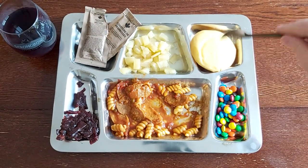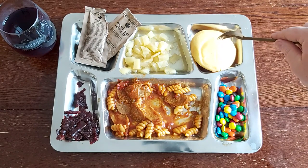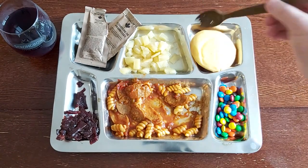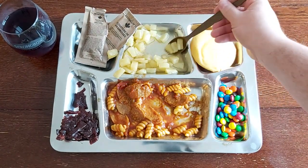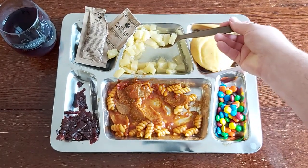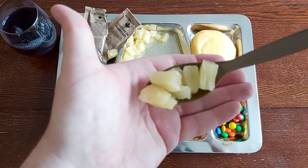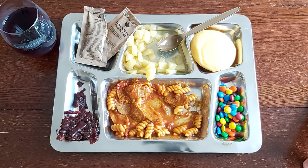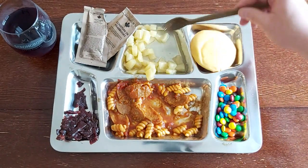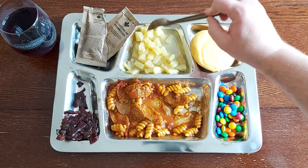Let's try out our pineapple tidbits, actually. The cornbread, to me, still feels like a bit of a weird combination to put with this. But anyway, let's try out our pineapple tidbits. And that's just the same as if you just opened up a can of Dole pineapple tidbits and started eating them. It tastes exactly the same. So no complaints about that.